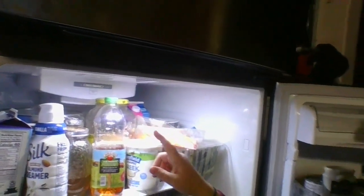Hi guys, I am going to show you what's in my fridge. We just got back from shopping. We're going to show you what I have in my fridge and then what we're doing. So this is what we have in here, just a bunch of leftovers. We're doing some leftovers for supper tonight.